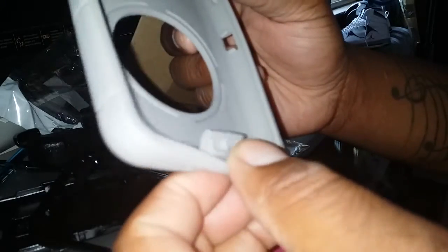But next time, people, I might do an update review just to have the phone in it, to show y'all what it looks like with the phone in it.